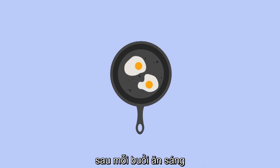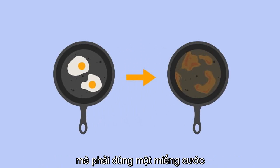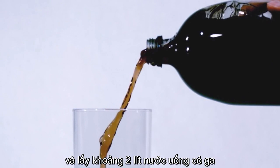So you didn't feel like doing dishes after breakfast and threw your cast iron skillet into the sink. When you get home, the thing's covered in rust and you can't bear to scrub it with a Brillo pad for a half hour. Good news for you. Open your fridge and grab that 2-liter of Coca-Cola.